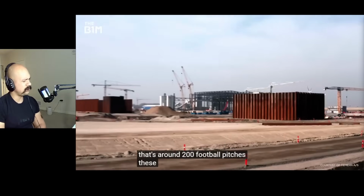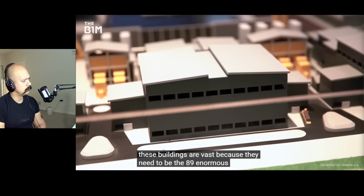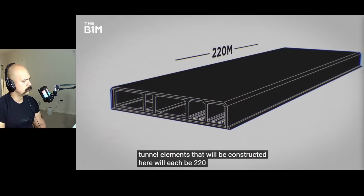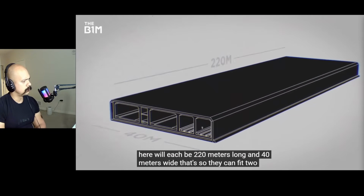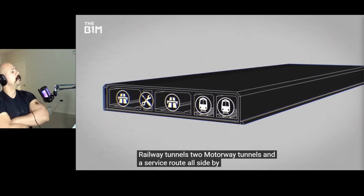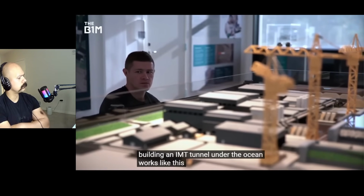Wow. These buildings are vast because they need to be. The 89 enormous concrete tunnel elements that will be constructed here will each be 220 metres long and 40 metres wide. That's so they can fit 2 railway tunnels, 2 motorway tunnels, and a service route all side by side. Oh, okay. Building an IMT tunnel under the ocean works like this.